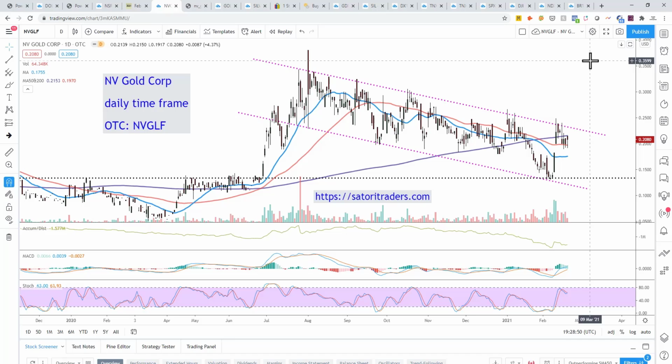Now, we can use some discretion if we want to employ that investment strategy. We can look for the lottery tickets that actually have real assets. And I would suggest that NV Gold is one of those companies.